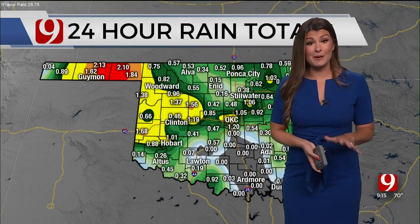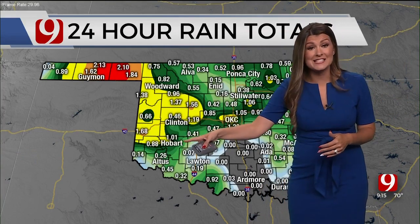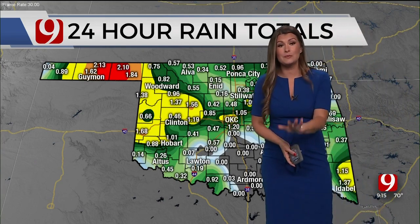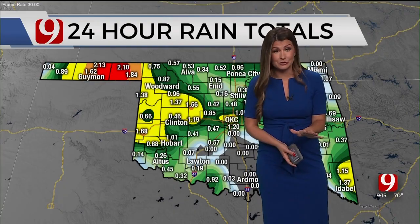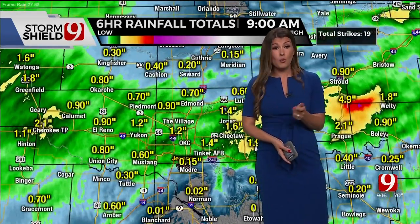Now, statewide, the past 24 hours, we've picked up 1 inch to almost 2 inches in bullseyes in western Oklahoma, over 2 inches in the Panhandle. For the Panhandle of Oklahoma to have 2 inches of rain in the month of July, I'll have to look it up. That's got to be some kind of record, right? And there are several more rounds just like this on the way for Oklahoma.